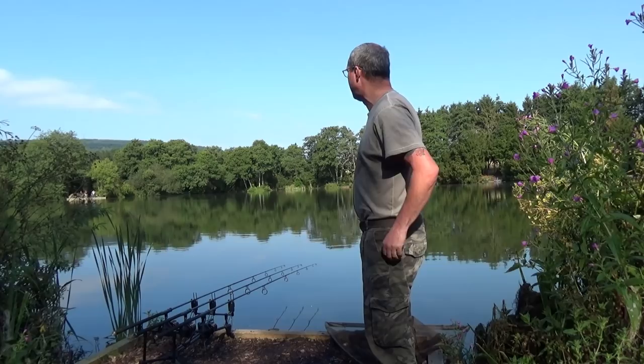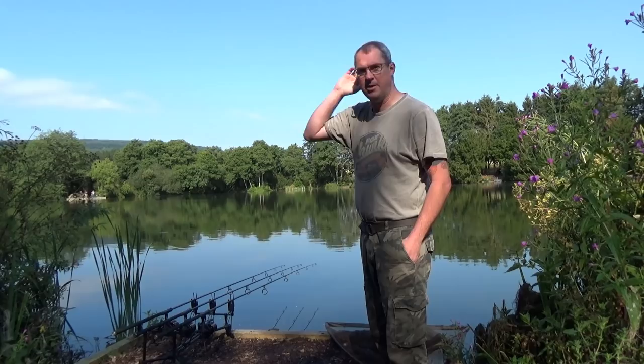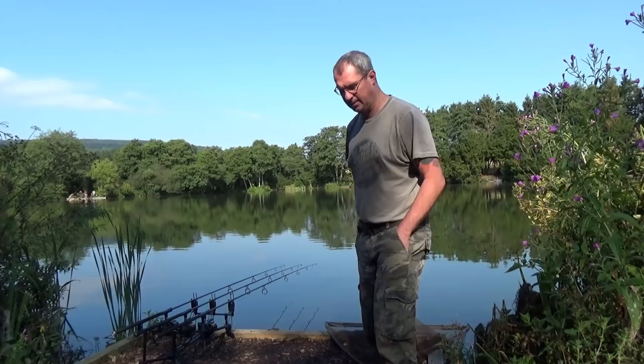He's had nothing since, but he did say Maffs about 6:30 this morning had a screaming run. Unfortunately though, it got locked up in the weed and then eventually had a hook pull, so unfortunately Maffs' first chance at catching a fish has gone away.